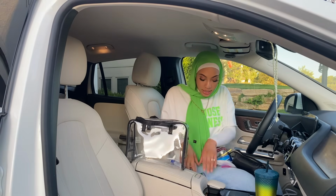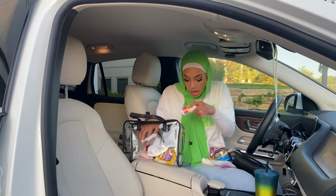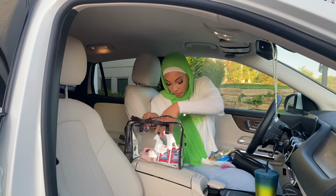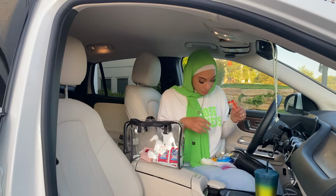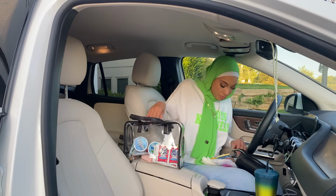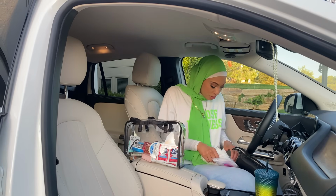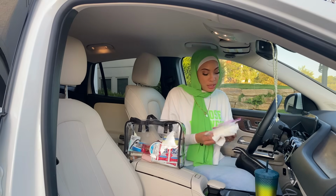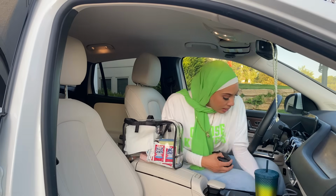Let's put everything back inside of here. Shampoo, the Dramamine, the tablets, the wet wipes, the Vaseline. So cute. So the lip balm, the Brat mints, the perfume, the hand sanitizer, the deodorant, your face mask, your napkins. I think some things fell right here.